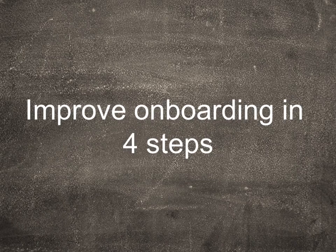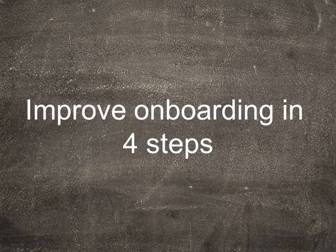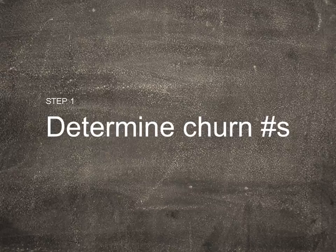What we did is we broke it down into 4 simple steps that you can take. The first step here is you'll want to determine what your churn rates are like for the first year, your employee churn rates. This will give you a great baseline for how you can improve and give you those foundational numbers.